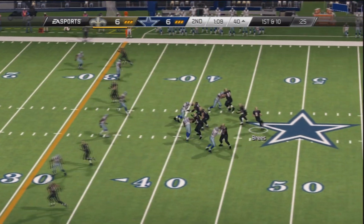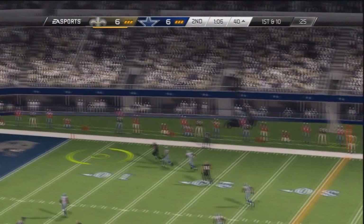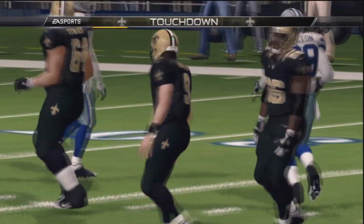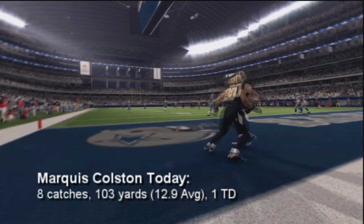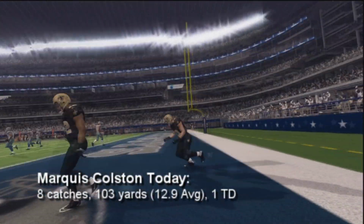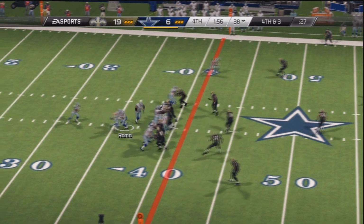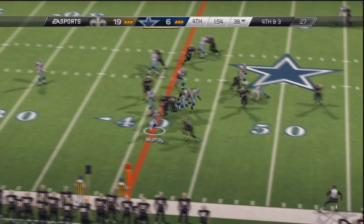Meanwhile, the Dallas Cowboys don't want their starting quarterback to retire, but he certainly had a real tough scenario up in front of him, as Marcus Colston catches what is his 8th reception, and that one goes for 6. A touchdown for the Saints, and they lead 19-6 in the 4th quarter. Romo, a subpar performance today for him.